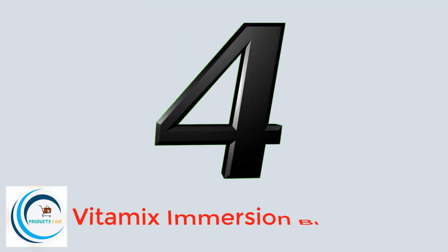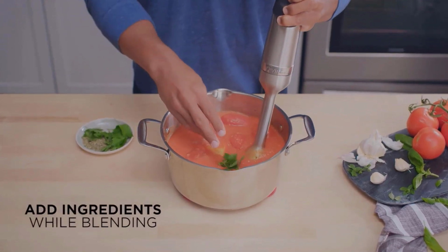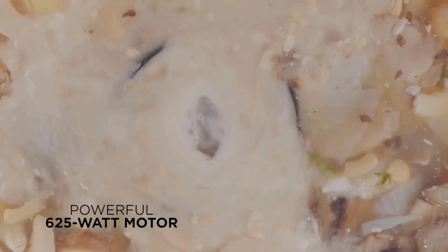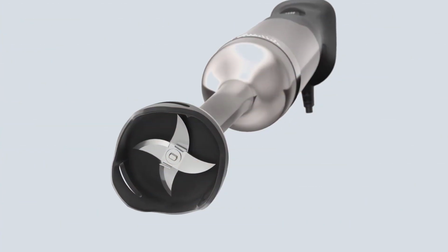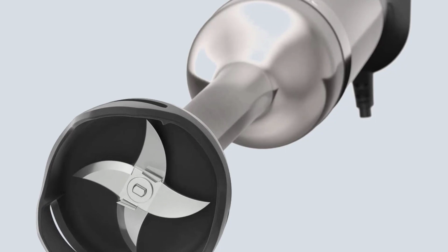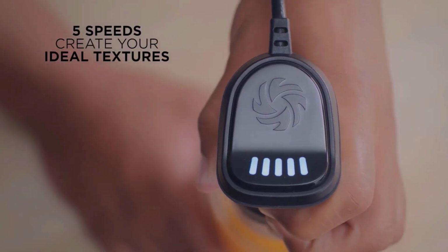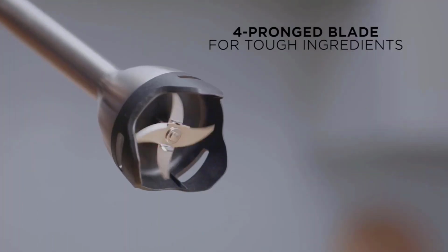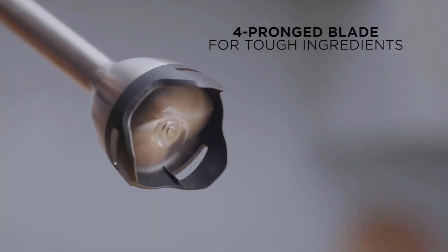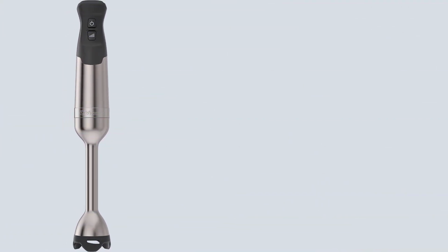Number 4. Vitamix Immersion Blender. Easily blend tough ingredients with our 625-watt motor. Our specially designed bell guard reduces suction and helps ingredients flow easily through the blades while protecting pots, pans, and your favorite blending containers from scratches. 5 variable speeds and a 4-pronged blade work together to make every texture. The immersion blender has a 5-foot cord for convenience, so you can blend with dependable power.